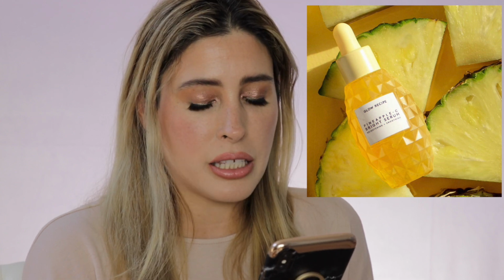The first item that I wanted to talk about is this Glow Recipe Pineapple-C Bright Serum. It's available now at Sephora, and it costs $49. Here it says that it will reveal poreless, translucent, and illuminated glassy skin with brightening pineapple. It has 3 types of vitamin C, including 22% pineapple juice, which is a potent source of natural vitamin C, natural AHA, and bromelain enzymes. It also has chamomile in it. You just need 1 to 2 drops onto the skin, and you can use it morning and night.